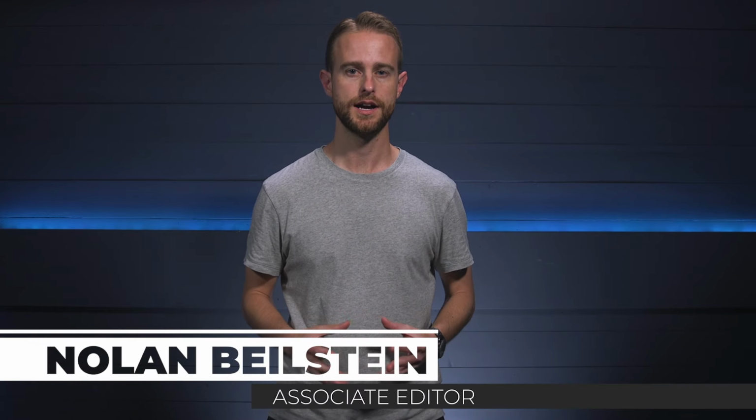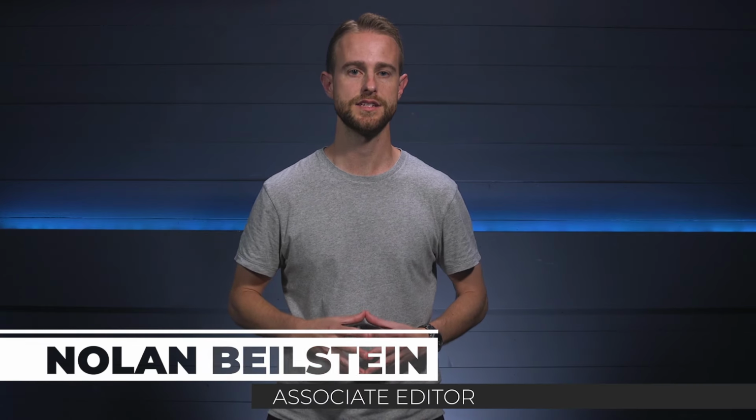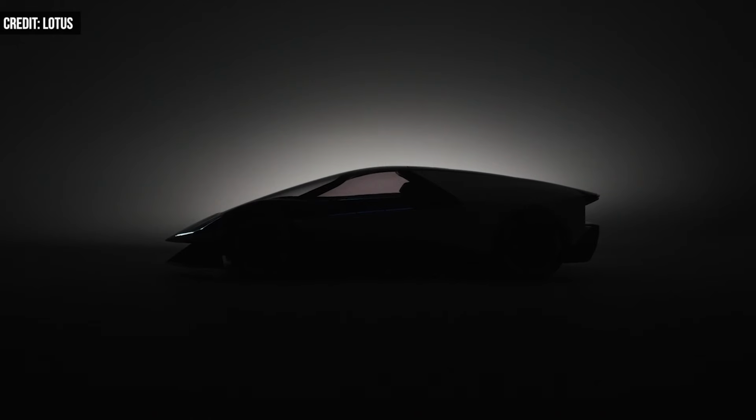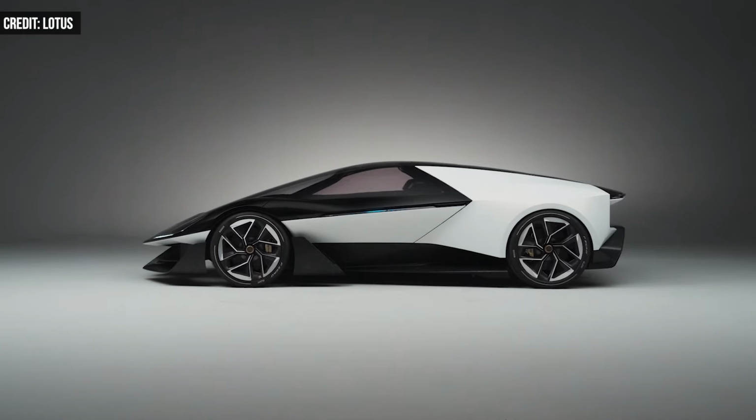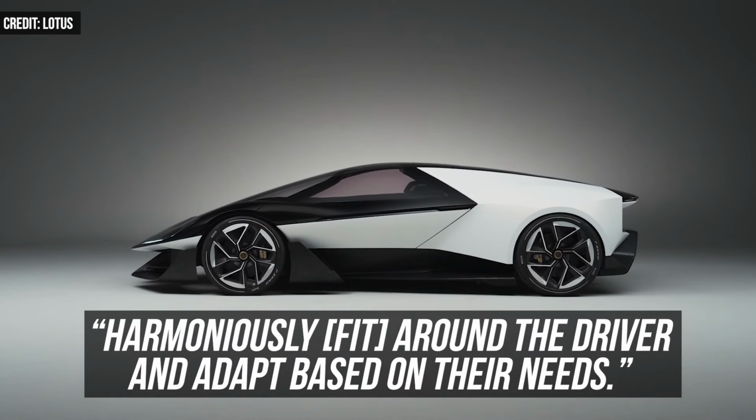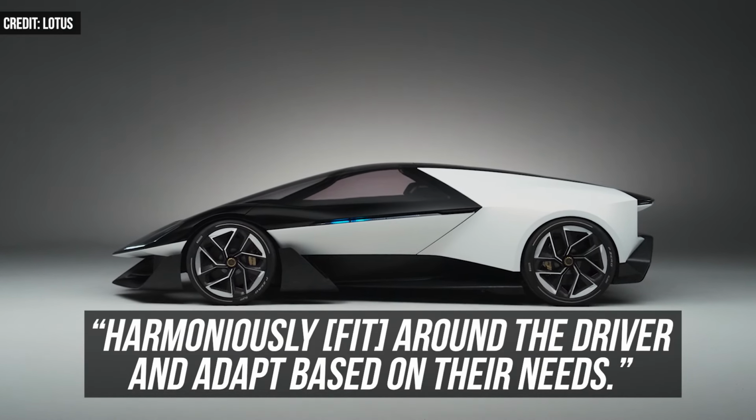Automotive manufacturer Lotus announced the Theory 1, a concept car that the company expects to set the stage for its smart performance vehicles. Built on a new design manifesto called the Lotus Theory, the automaker stated that the Theory 1 will, quote, "harmoniously fit around the driver and adapt based on their needs."